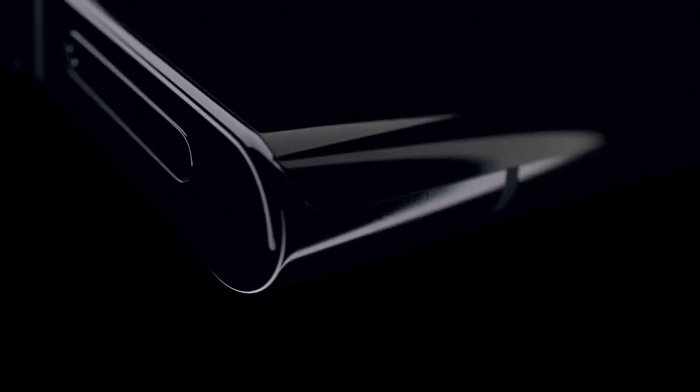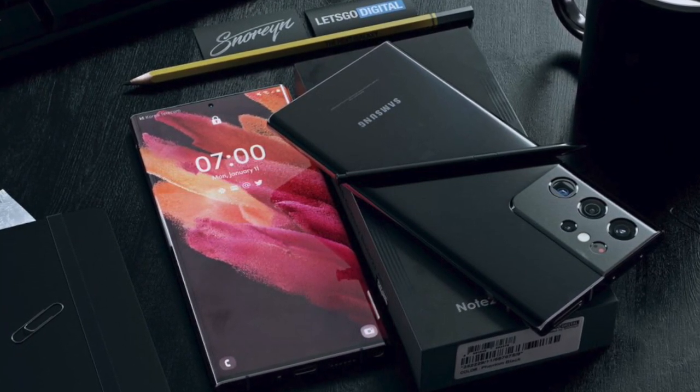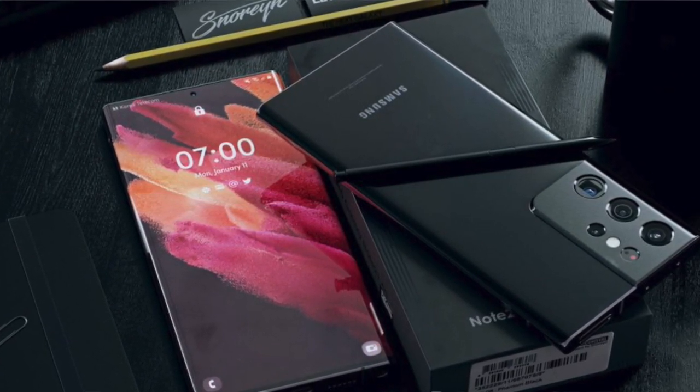anonymous. The imagery you are looking at today comes from Let's Go Digital, who have a set of specifications to go along with the images. The designer's panel suggests that the Galaxy Note 21 Ultra 5G will work with a color scheme slightly different from what we have seen with recent Samsung devices. Here, the back-facing camera array is not just pulled up and off to the side, it's also gray or black.